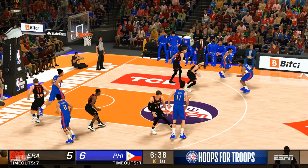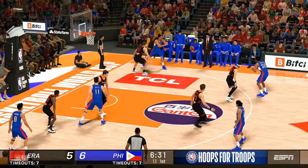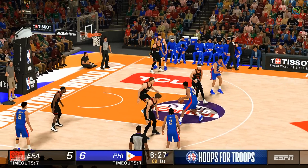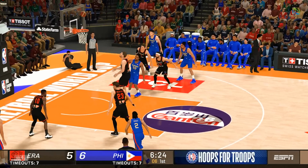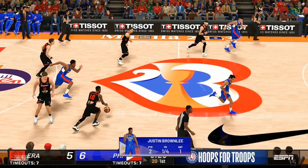And we're approaching about 3.5 minutes played in the first quarter. Now the pass to Aguilar. And that one is off. Boy, a really tough quarter for this guy. Just struggling to make shots right now.